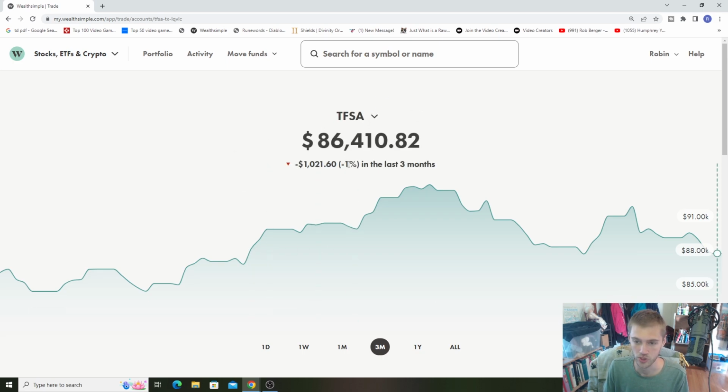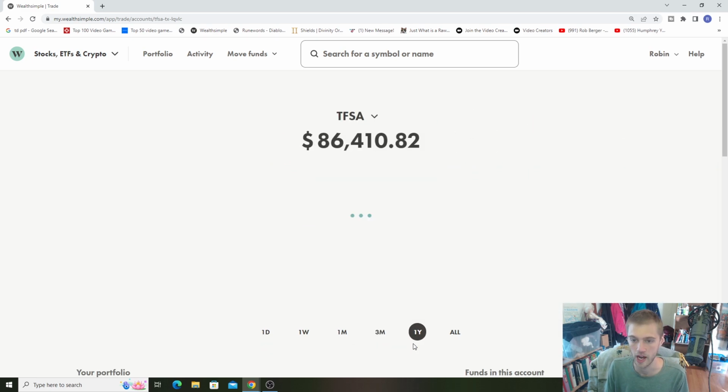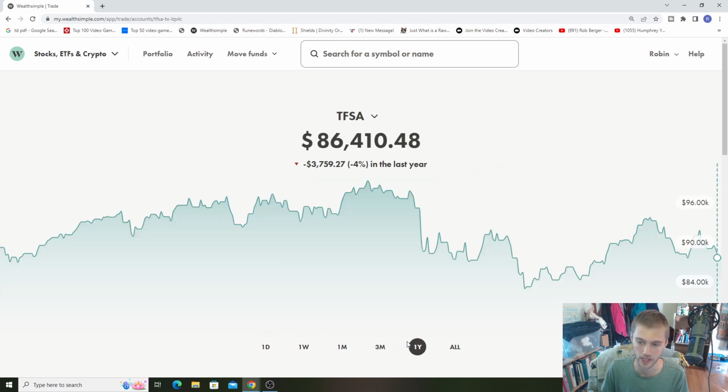Over the past 3 months, we're still down negative 1%, so we got a bit of a recovery, and now we're dipping back down. The 1 year return for the TFSA is down negative 4%, which is not bad considering that if we look at VFV, for example, or the S&P 500, it's down like negative 17% or something to date. So even though the markets overall are down quite a bit, because we've been investing in our portfolio on a regular basis, taking those dividends and reinvesting them, we're somewhat evening out.